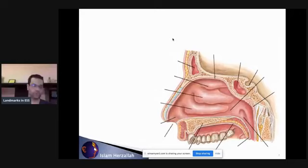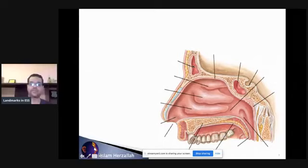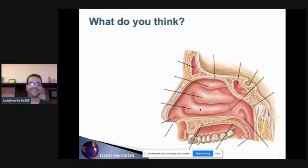This is a picture that I always present in the beginning of the lectures, just to remind people about this misunderstanding. You see this, what do you think? Give yourself a second to think what is wrong in this picture. I'm sure if some of you have attended some of our lectures before, you will know that what's wrong here is the superior turbinate.